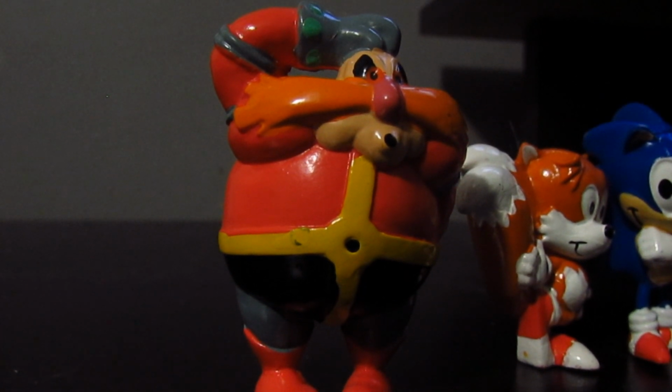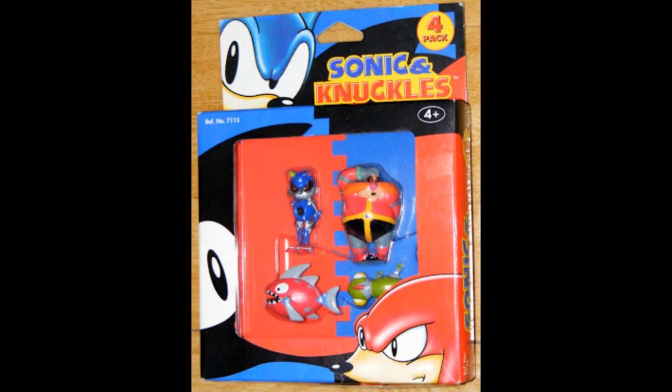Then in 1995, the miniature versions were re-released with an array of new characters. Yes, I'm talking about the elusive Sonic and Knuckles figures. While I believe the first wave were mainly in the UK but kind of found their way over to the US, I'm almost positive this Sonic and Knuckles figure line was strictly a UK thing. Each pack came with 4 figures.